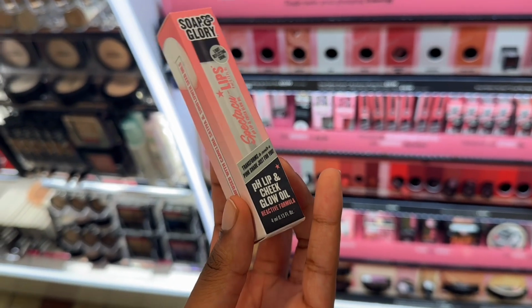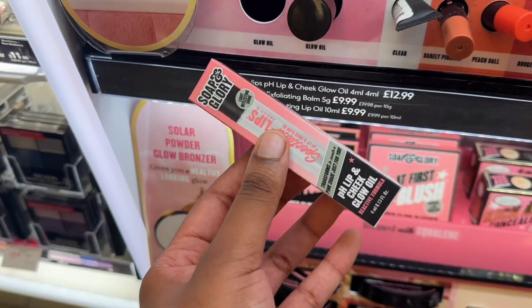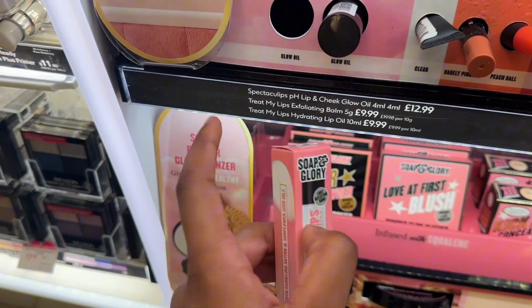So first up, we have the Lip and Cheek Glow Oil from Soap and Glory. And to be honest, all the Soap and Glory lip products look really good. I've seen girls use them and I would recommend. The pricing is quite good as well. They're around $11.99. Not as cheap as Makeup Revolution, but still quite good.